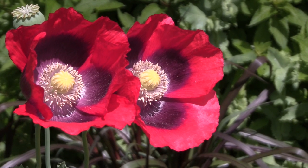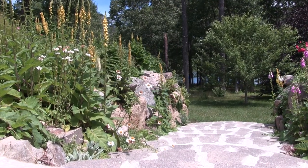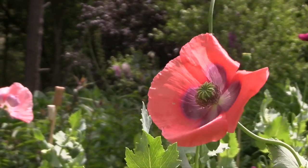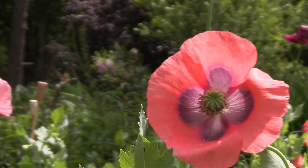This is the perennial garden that I call the lakeside perennial garden because it's on the side of the lake. We live on Lawrence Pond. This is 2.5 acres that slope in a long narrow piece down to the pond. And this garden is, like most of my gardens, flower gardens, a combination of annuals and perennials. At this time of year, the end of June, red poppies, Papaver somniferum, are starting to flower.